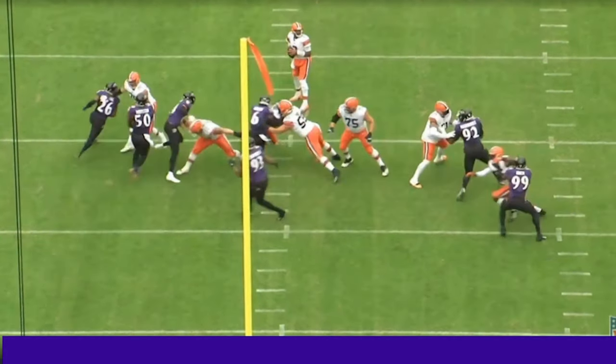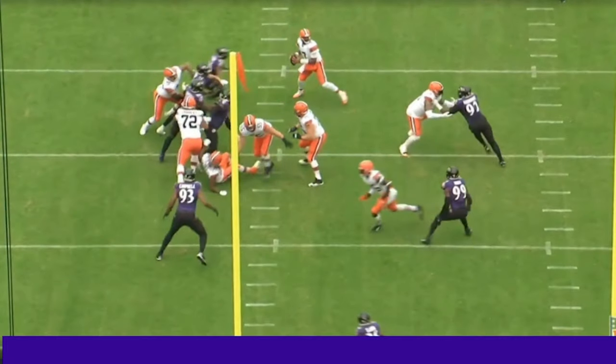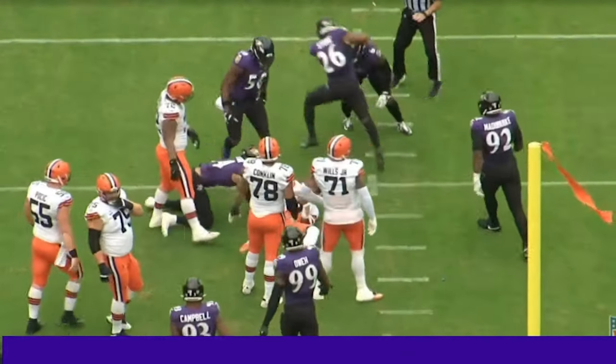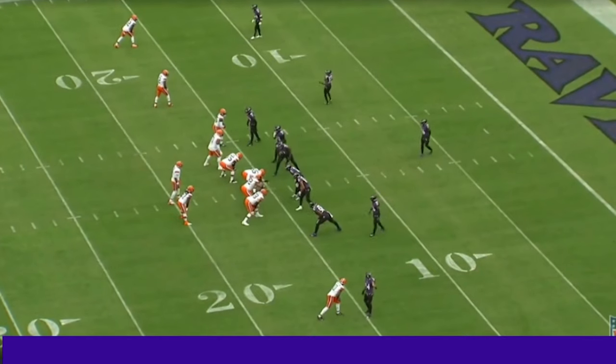Simple. One, to beat the guard already. Now Stone gets some bend and comes around the back end, but that pressure was put on him by Hamilton. Good sack right there. Let's go to sack number two.